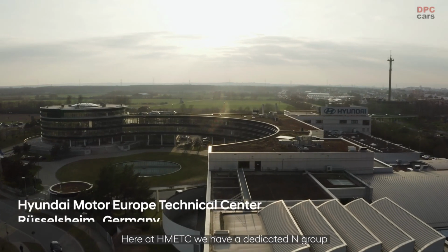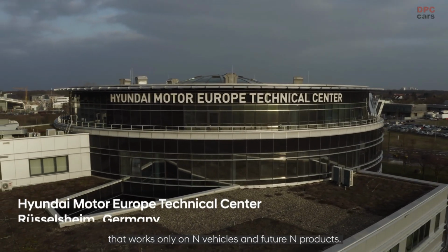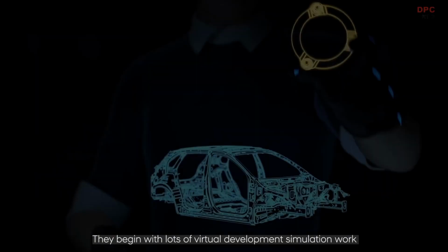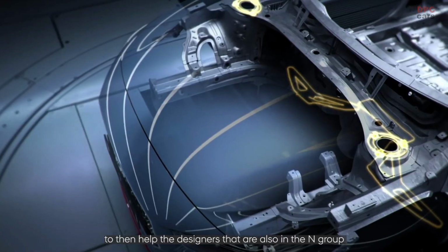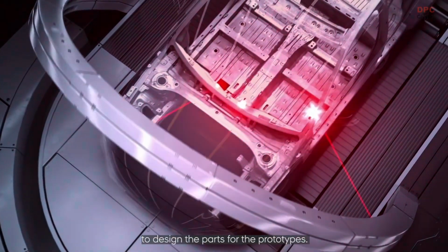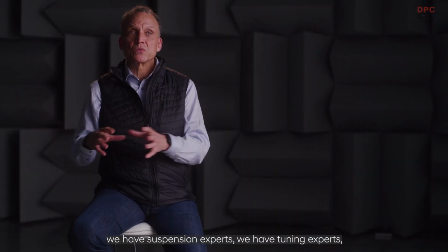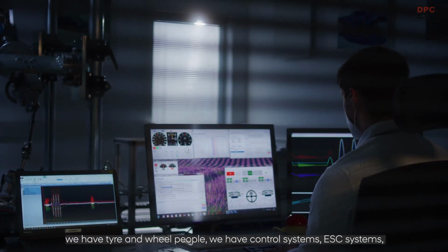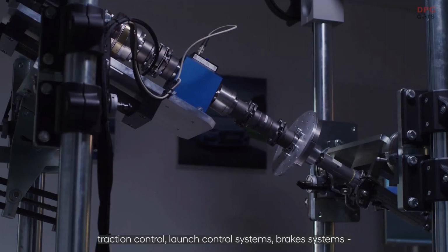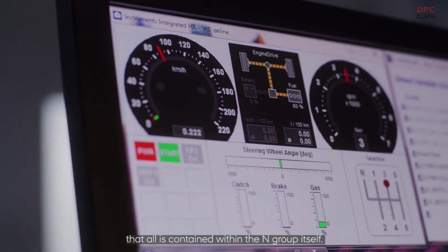So here at HMETC, we have a dedicated N group that works only on N vehicles, future N products, and they begin with lots of virtual development, simulation work, to then help the designers that are also in the N group that design the parts that have to go in the prototypes. And then once the prototypes are available, we have suspension experts, we have tuning experts, we have tire and wheel people, we have control systems, ESC systems, traction control, launch control systems, brakes systems. That all is contained within the N group itself.